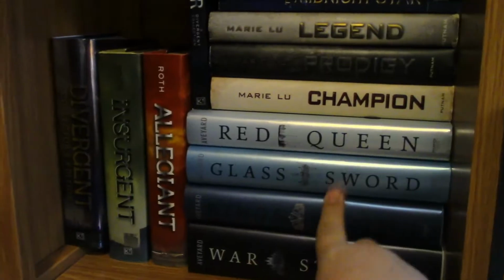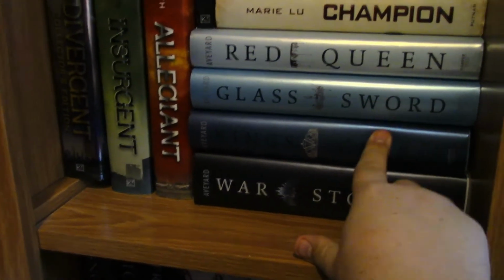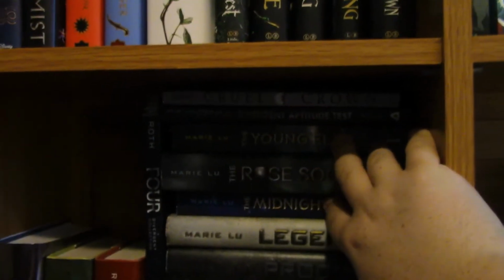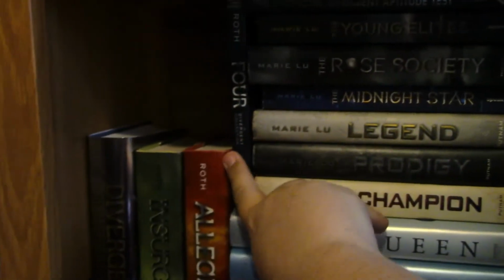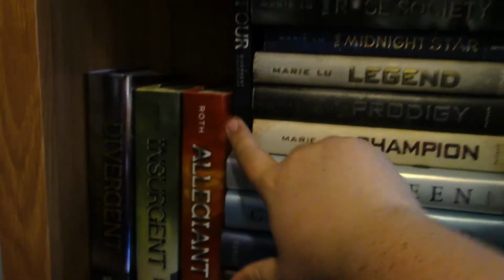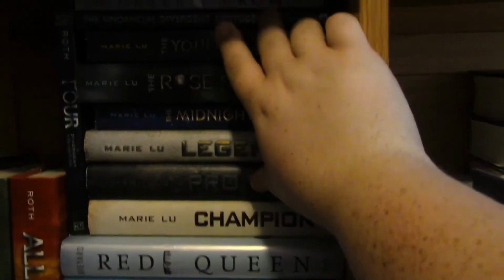And here's a dystopian kind of series, or shelf. So I have the Divergent series, of course, the Red Queen stuff, which gets bigger each book, which I actually prefer in a series. Don't at me, just my opinion. The Legend trilogy by Marie Lu, and then the Young Elites trilogy by Marie Lu. This is a Divergent collection, which comes before Divergent, then The Cruel Crown, which is a novella after Red Queen, I think, and then the Aptitude Test, which is an unofficial thing.